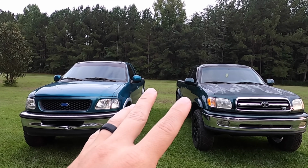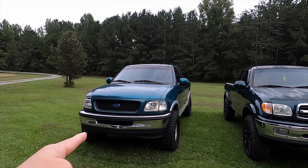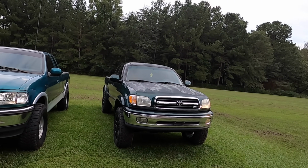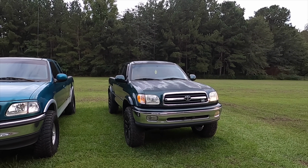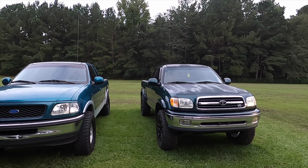Engine wise, that's a toss-up as well, because these 5.4s can be bulletproof like this one has been, but they also can shoot a spark plug, so you never know. These, what are they, 2UZs or whatever they're called, they can be awesome as well, but you know, it's just one of those things. Hit or miss, both of these.